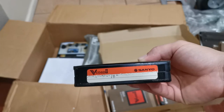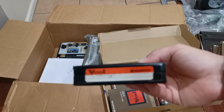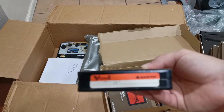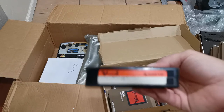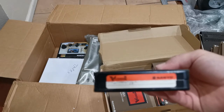USPS shipping service was used, which is not the fastest. I mean, you get what you pay for. For example, I had to physically go to the post office to pick up this package because for some reason the delivery person stated that it was way too heavy. All right, I guess. Well, you can't compare USPS to UPS as well as FedEx.